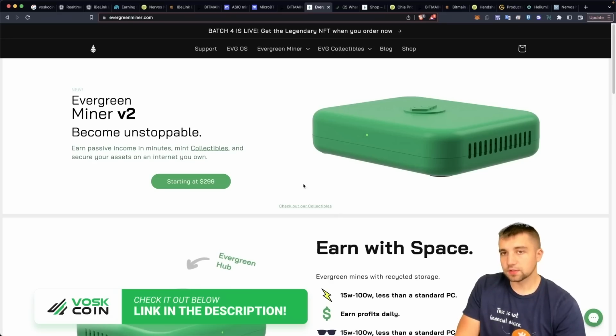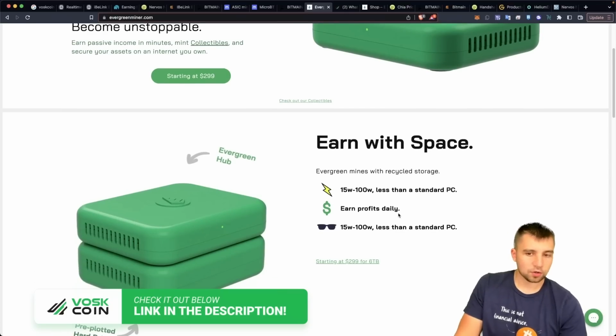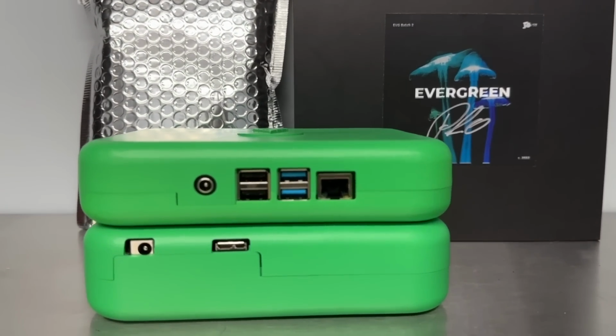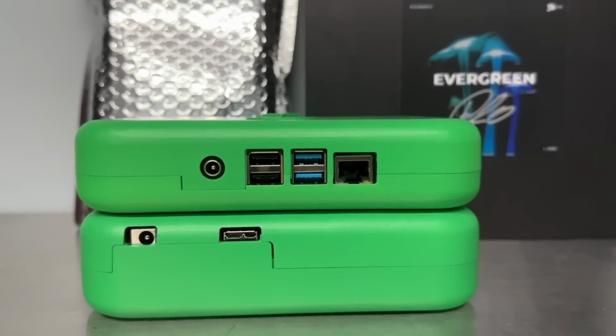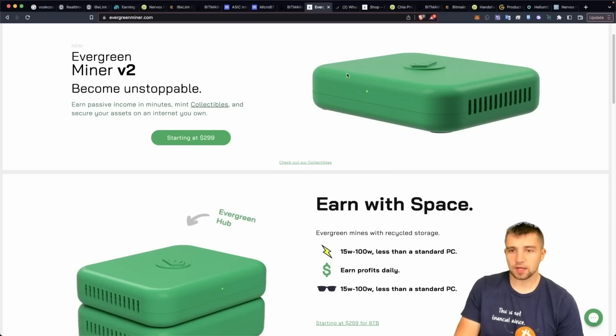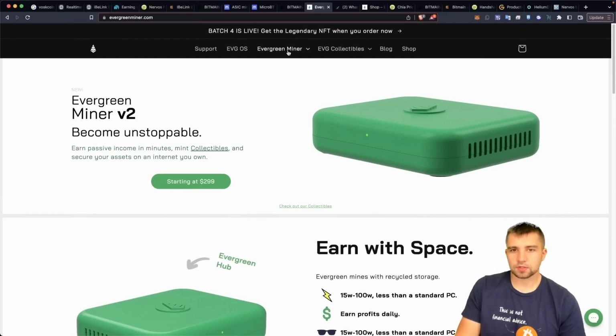We actually featured Evergreen in our top miners under 300 because they have an entry-level model under 300, which is really cool. You're in profits daily. Your phone charger probably uses more electricity than this mining rig does, which is really cool. And I'm talking even the bigger ones. Okay, so that's exactly what we're talking about.